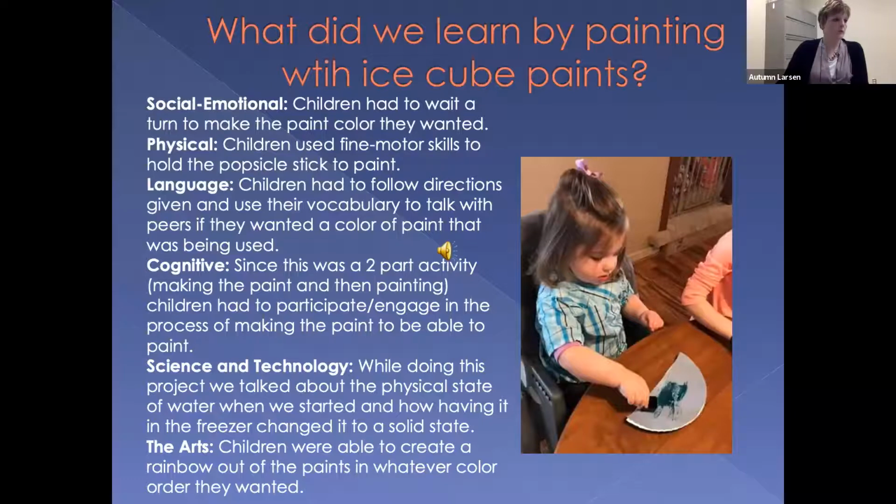What did children learn by this activity? Social emotional. Children had to each take a turn to make the paint color they wanted. Physical. Children used their fine motor skills to hold the popsicle stick to paint once the paint was ready. They also had to use fine motor skills to squeeze the food coloring to make it come out of the tube. Language. Children had to follow directions given and use their vocabulary to talk with their peers if they wanted a color of paint that was being used by another friend.